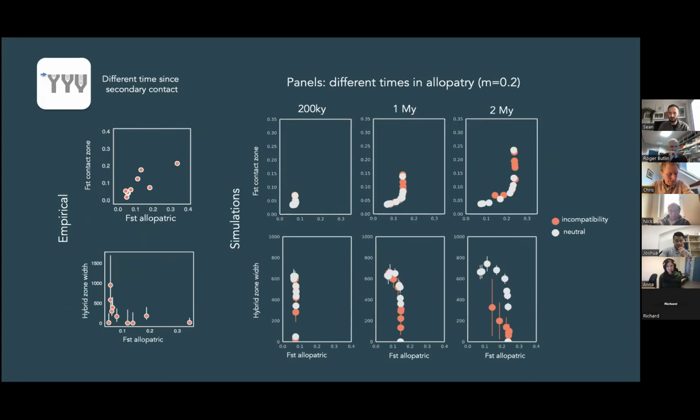And so diving right into it, if you look at these different panels, the idea here is that the points reflect the different times since secondary contact. Not all loci are incompatible, but rather some of the loci within these genomes are incompatible and most of them are neutral, while the purely neutral ones, the ones that are gray, have all of their loci purely neutral. And the different panels reflect different times of allopatry.